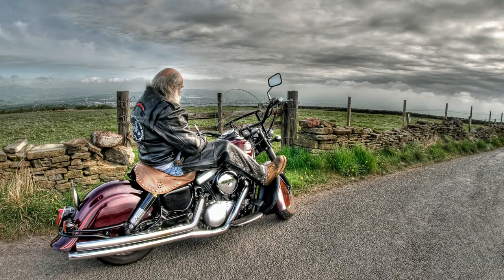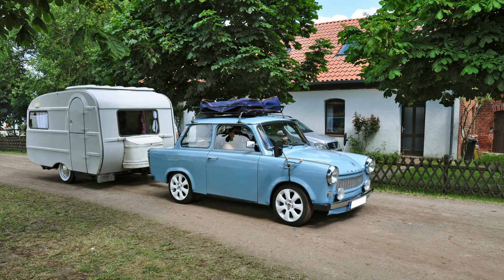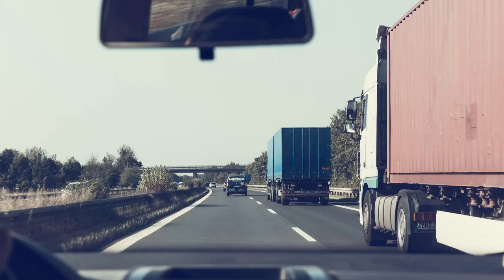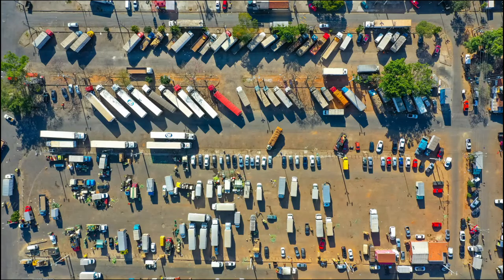It doesn't matter whether you cross this country with a motorcycle, a car with a trailer, a mobile home or a truck. I will cover the entire range of vehicles.